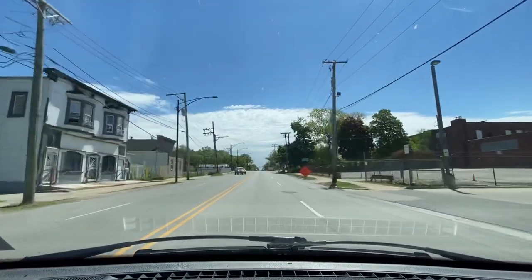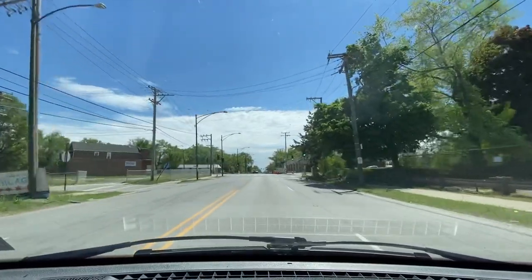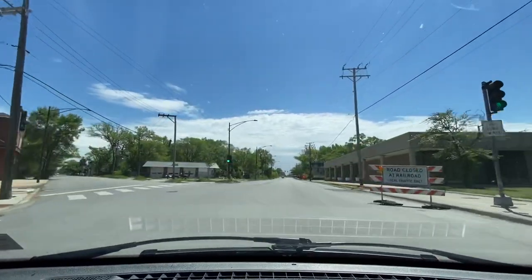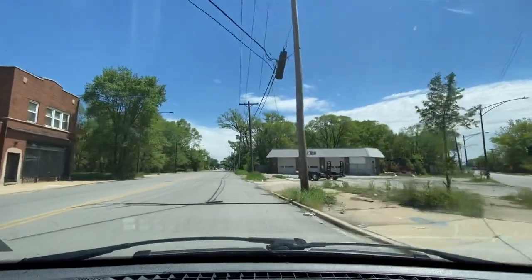We got Pace Connecting Communities on our right. Village of Riverdale, population 15,055 people. That's what the sign just said on my right. I'm going to make a left though. We have cars behind me. And unfortunately, it seems like they're going to be making a left too. But what I'm going to do is I'm going to make a left and I'm going to pull over just to let them go by.